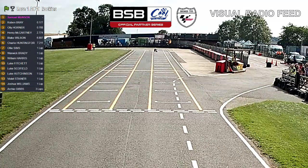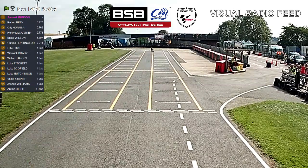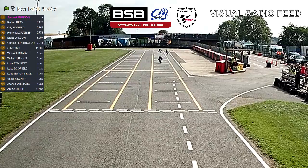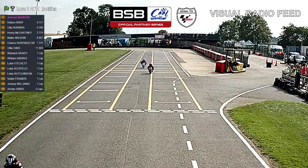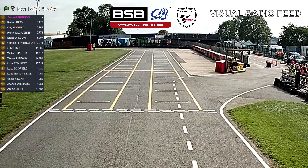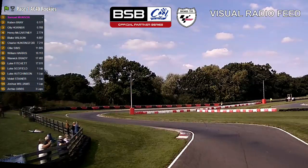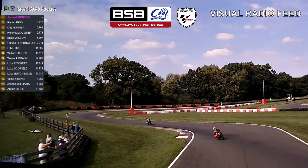But Blake Wilson versus Charlie Huntingford getting quite tasty as well. The 108 and 76 were only covered by 0.3 of a second over the line as they just came through. They make their way up towards turn 3 now, and the number 108 of Blake Wilson just moving to the right-hand side, trying to cover off any potential attack, holding off just for the moment. So too Samuel Munson, who's got not just Ruben Bray but Ollie Horner fighting for that race lead.